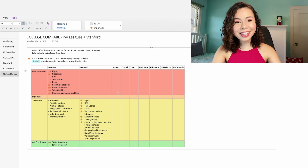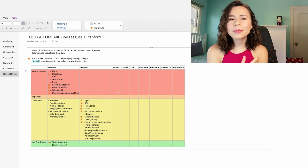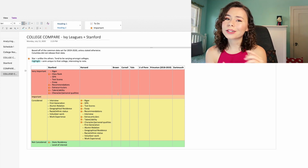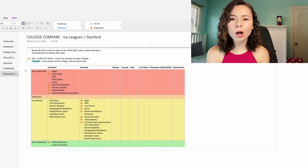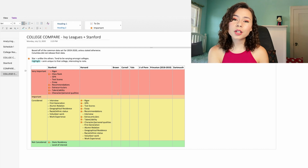Pretty much everything. Rigor, GPA, test scores, essay, recommendations, interview, extracurriculars, talent, ability, character, personal qualities, first generation, alumni relation, geographical residence, race or ethnic status, volunteer work, or work experience. I don't know if Harvard was just trying to be like, I want to be different because I'm not like other schools. But they kind of just lumped everything into considered, so maybe it's an even playing field.